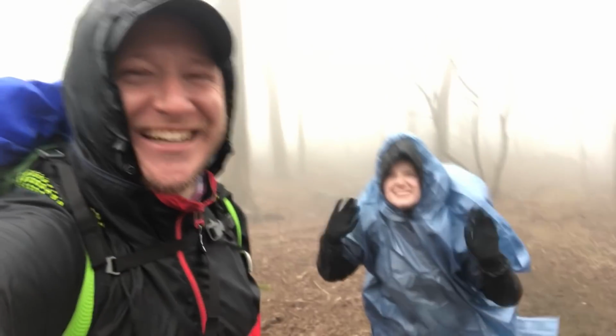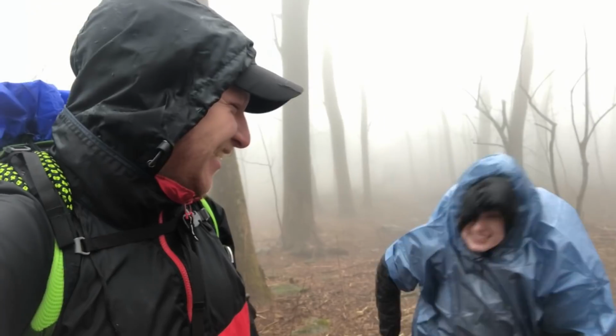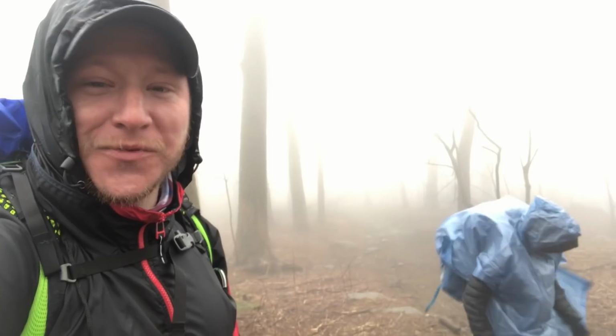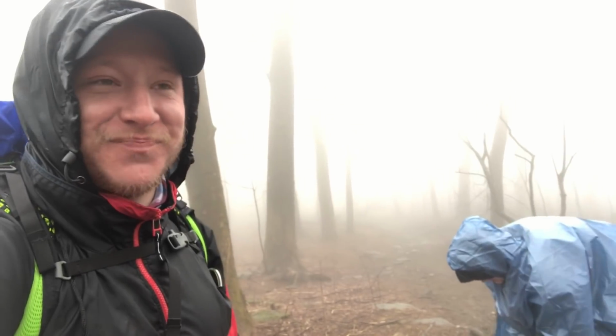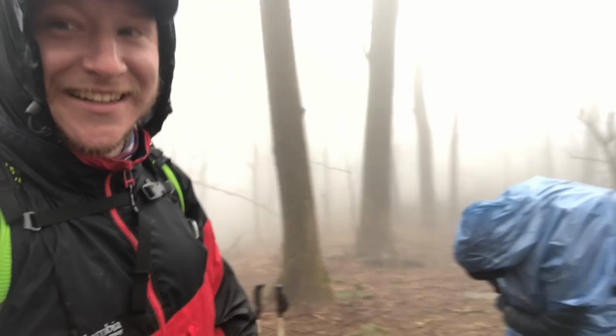Whipping winds, it's raining. It is officially cold. We're having a poncho malfunction. We'll get it right though. These winds are gusting like 25 to 30 right now, and it is freezing.